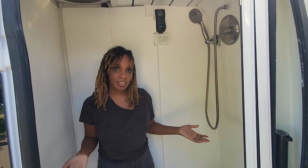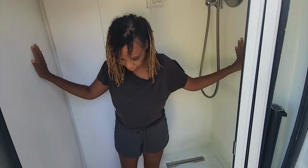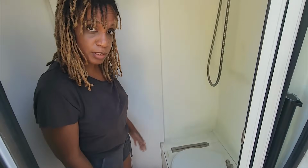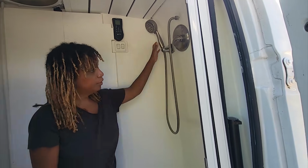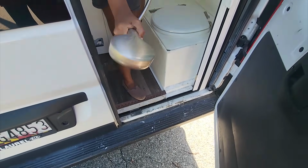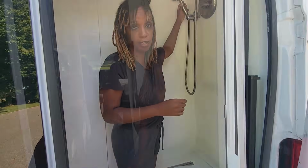So this is what the shower bathroom area looks like from the other side. Again, you can see that there's plenty of space here for you to wash, but when you're not using the bathroom as a bathroom, it's a free-flowing space that we can go right outside the van in. And one of the great things about having this long shower head is that we're able to wash things outside of the van, our feet, if they're dirty, before we even come into the shower.